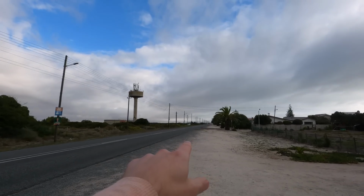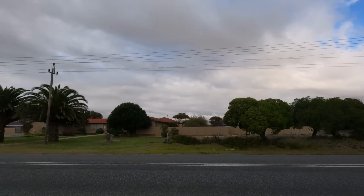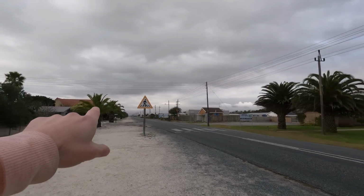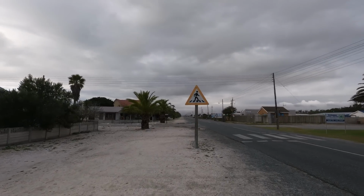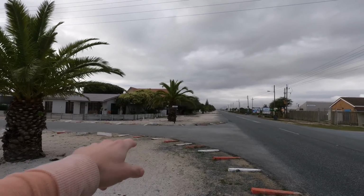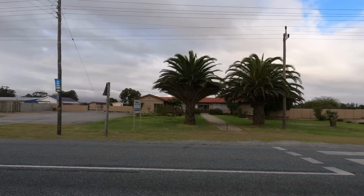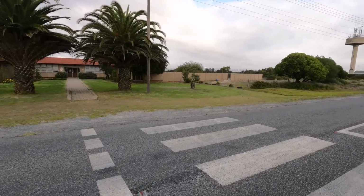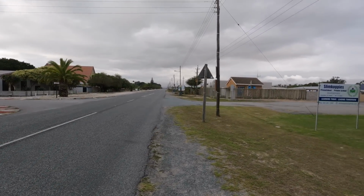Right, so I've skipped a couple of streets, Hanekom and Iris, and I've noticed the next street is Jasmine. So I've got a feeling they are also alphabetical as you enter the town. Although I'm not sure, so let me know if they are supposed to be alphabetical. And here opposite Jasmine Street, you do start to get some businesses, or a school in this case. Let's just cross the zebra crossing on the busiest street here in Dwarskersbos.